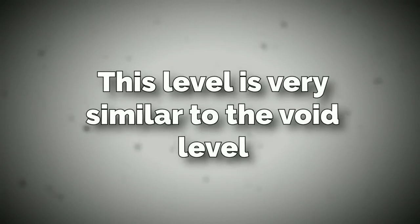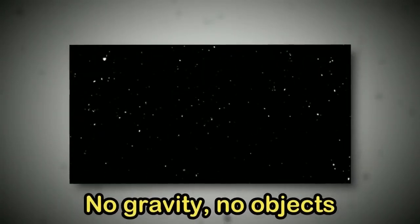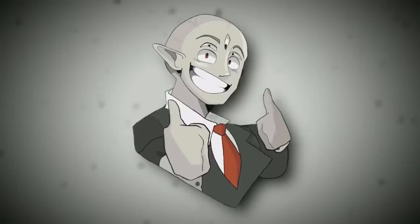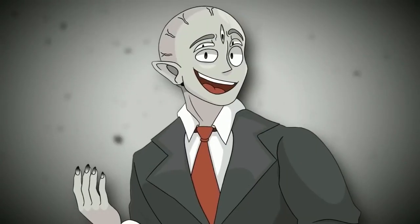This level is very similar to the Void level in that it's an apparent infinite empty space that has almost no light at all. There's also no gravity and no physical objects, and you'll just be floating around a black void. Oh, and there's also no oxygen, and I'll explain more on that stuff in a second.